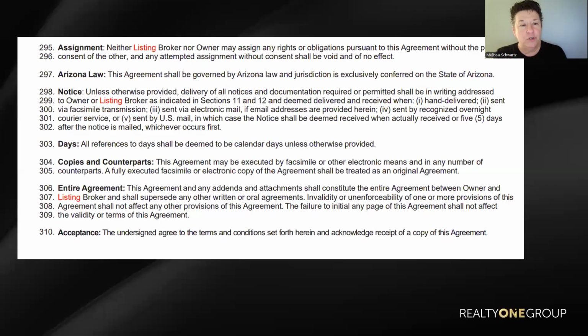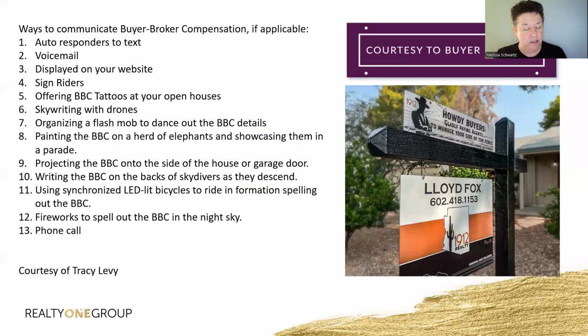Then we go to, again, listing. Whoops. All right, so, Leah's sign off on the agreement was easy peasy, right? Not so sure is what you are all thinking right now, but time will tell. I'm looking at your scared faces. This is from some of the stuff online Leah picked up. There are wild pictures on ways to communicate that there is buyer broker compensation if applicable.